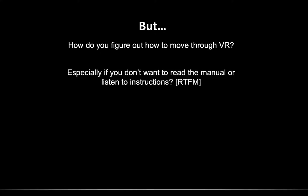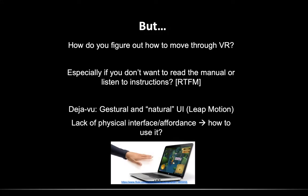So in the lab, we can tell them how to do this, but what if people just want to figure it out by themselves? So especially if they don't really want to read the manual or listen to instructions, and this seems a bit like a deja vu. So we've seen this for gestural natural user interfaces, like the Leap Motion. In principle, you could do anything with gestures, but unless you know which gestures actually make sense, it's really hard to figure out what to do.